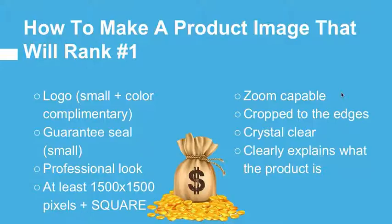So the next thing is guarantee. Have a guarantee still. This doesn't work for maybe 3 to 5% of products, but for about 95%, sometimes more than that, of products, most of the time it's going to work for your product. You can put a guarantee seal. It's going to increase the amount of people that click. It's going to increase the amount of people that actually buy. And you can put that on the bottom right or the bottom left of your image. Occasionally you can put it over the product in the image itself, but usually you just want to have it out by itself on the right or the left.